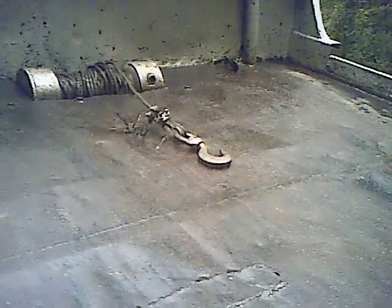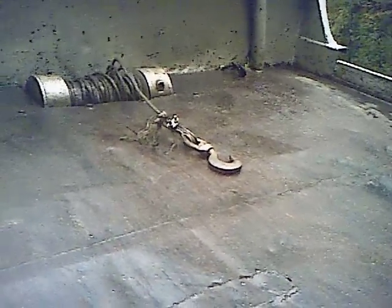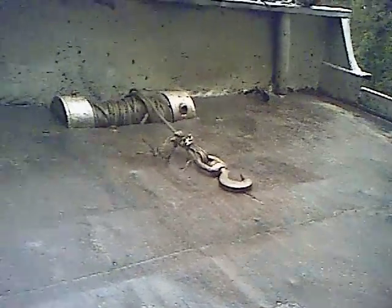Here's how the second lever operates the winch, which works very well. There's a throttle control on the dash. You pull it out and lock it to raise the speed.